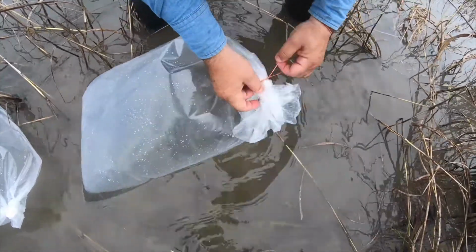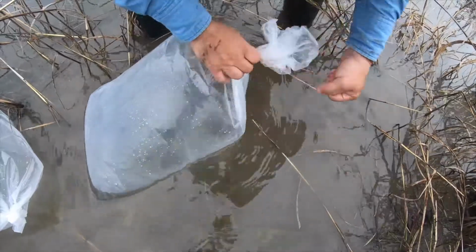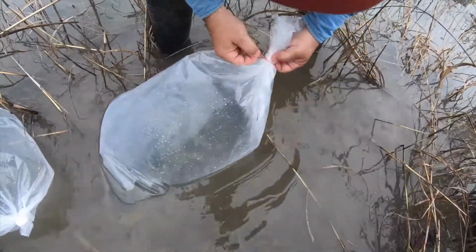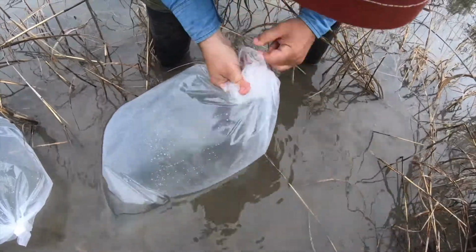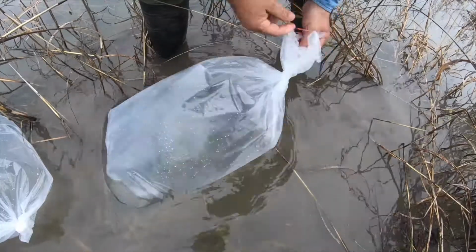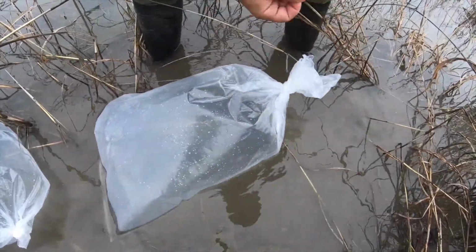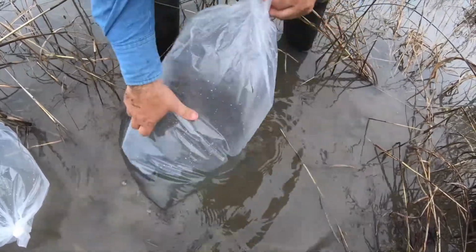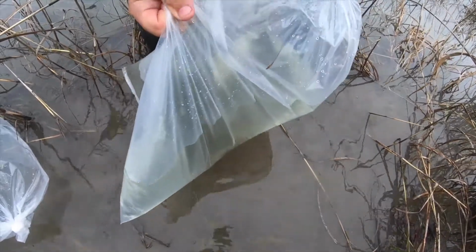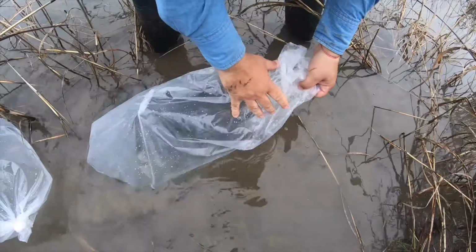So again, this technique is not at all rocket science. It's just trying to slowly introduce the fish to the new water and get them used to the temperature. And again, just ensuring that they're going to be successful. So I just turned the minnows loose a minute ago. These are bluegill sunfish.